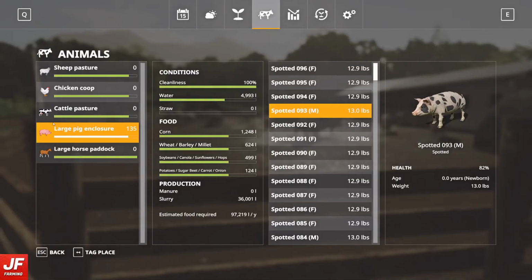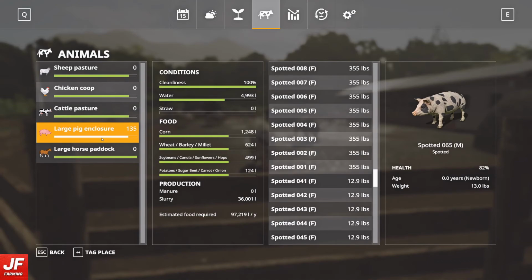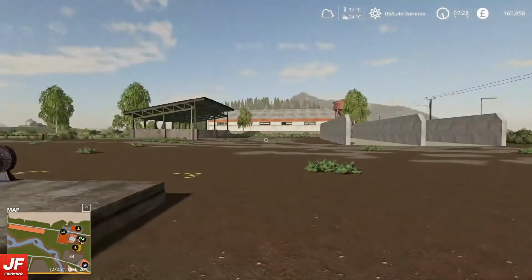we are now at 135 pigs. This is the set from last night. The 12.9 and 13 are the set from the previous night. So we started with 40 pigs. We're now up at 135 pigs. That is amazing. And some of these pigs are still due to have little babies. We're going to have a fortune in pigs.